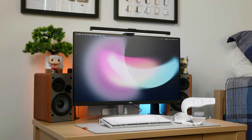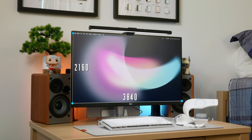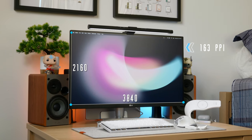This monitor has a screen resolution of 3840 by 2160, and has 163 pixels per inch, so it is really sharp for the overall size of a 27-inch panel. This monitor only runs at 60 hertz, so it's definitely not the best for gaming, but I don't game on it, so I didn't really care about that. Just something I want to put out to you.